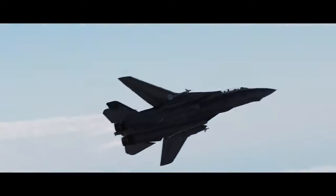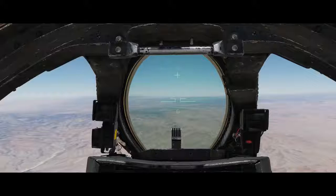Introducing Gesture AI, an AI RIO designed to be as realistic as possible and allow you to fly and fight in the F-14 in single player.